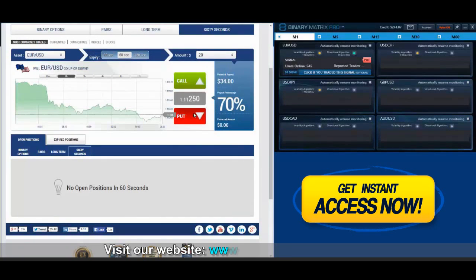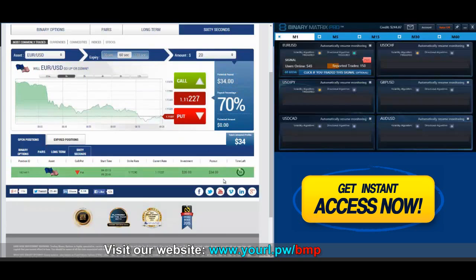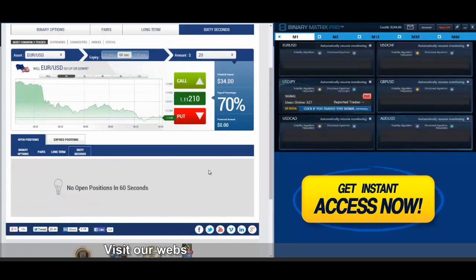All right, I've got a put signal on euro dollar up next. And after a brief delay there, here we are in. 242 is our strike rate. Last few seconds of our put option. Euro dollar is the currency pair. Everything looking fantastic on this trade. Binary Matrix Pro, as always, getting us through another winning trading session.